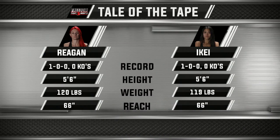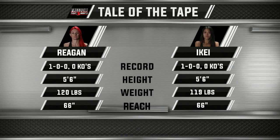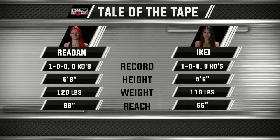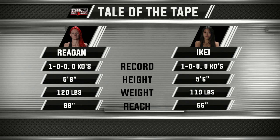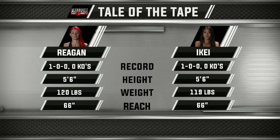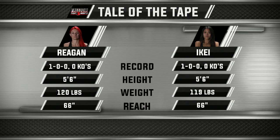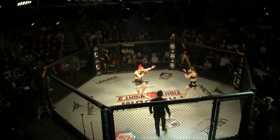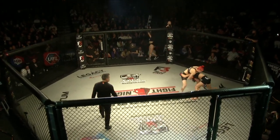We get a little bit of swag as RMC exits the cage. This is the tale of the tape. Pretty much identical in all stats. They're staring across the cage right now. Let's get this one underway. Rosalani Ikei is in the blue corner, taking on the redhead Kayla K-Swag Reagan.